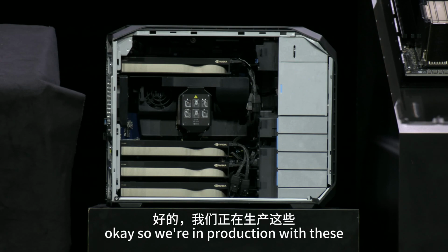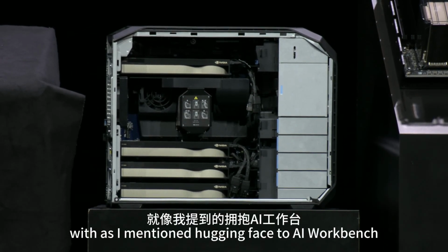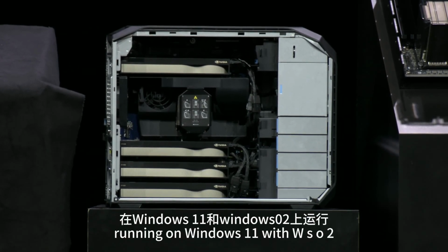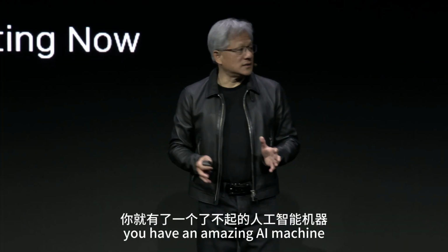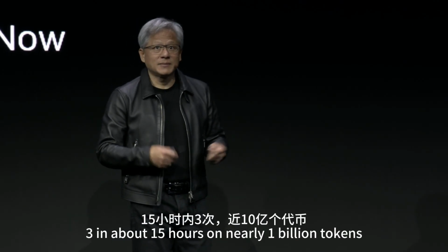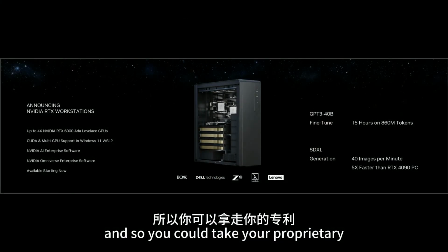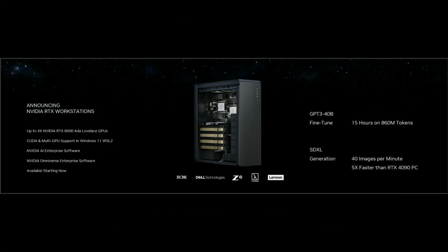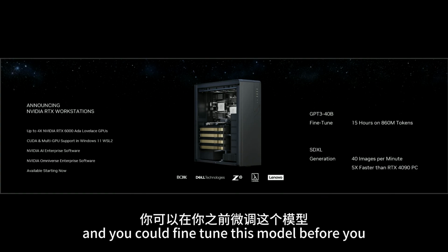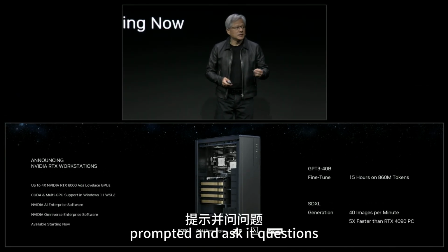Okay, so we're in production with these workstations, and with, as I mentioned, Hugging Face, AI Workbench, and NVIDIA AI Enterprise running on Windows 11 with WSL2, you have an amazing AI machine. You could fine-tune a 40 billion parameter GPT-3 in about 15 hours on nearly 1 billion tokens. And so you could take your proprietary data, your curated data, maybe bring all of your PDFs, and fine-tune this model before you prompt it and ask it questions.